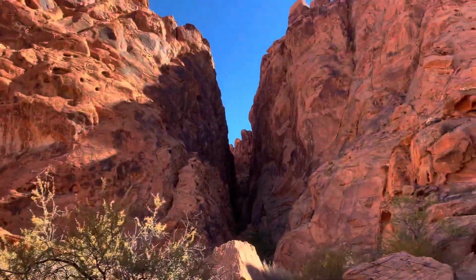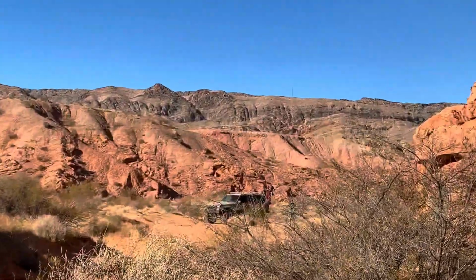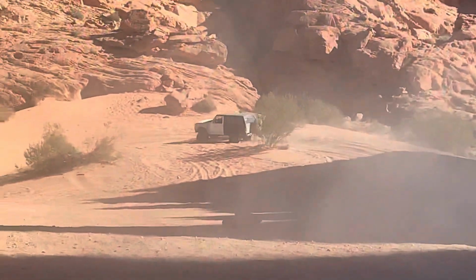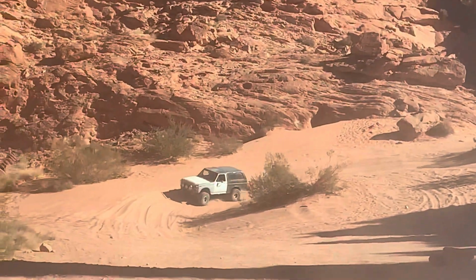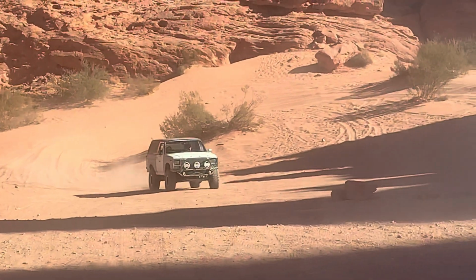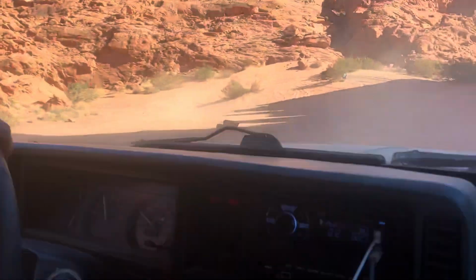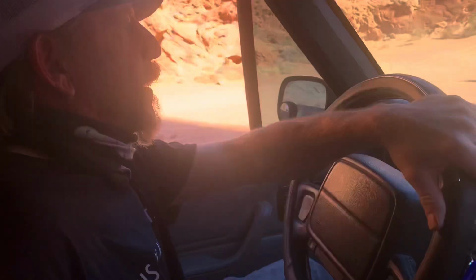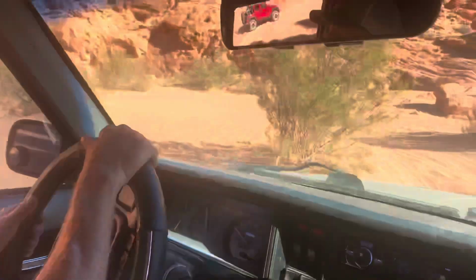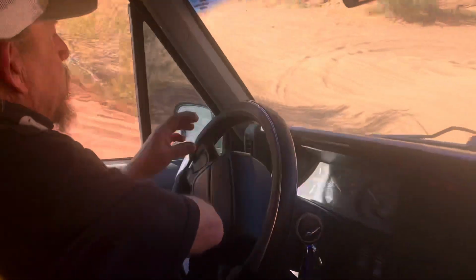Look how beautiful this is, guys. Got the canyons and the mountains. We are parked over there. It feels so weird driving in sand.